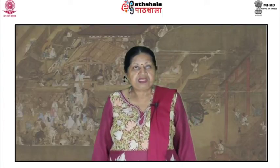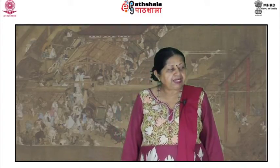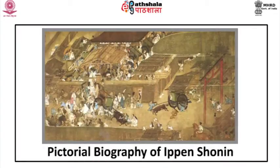The 12th and 13th century Buddhist hand scrolls depict how successfully the Chinese ink painting of the Sung dynasty was incorporated into the now maturing Yamato. Pictorial biography of Ippen Shonin.